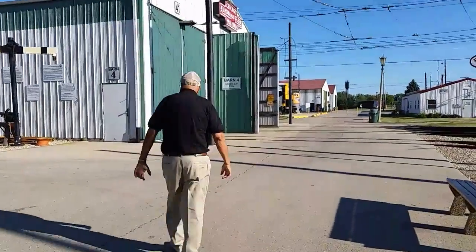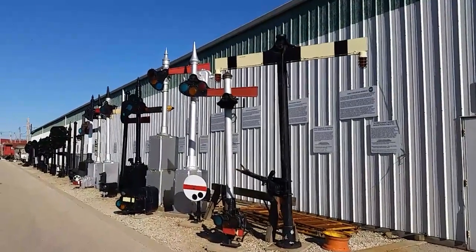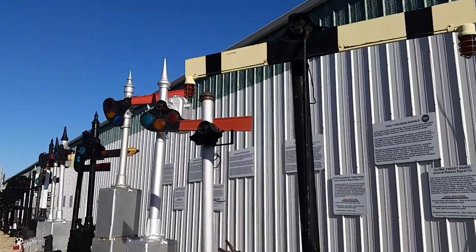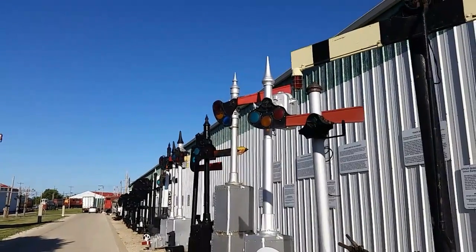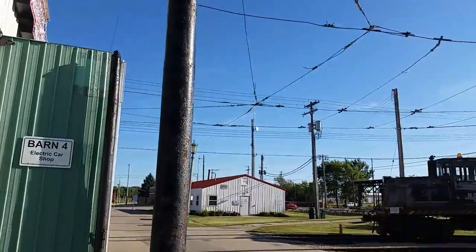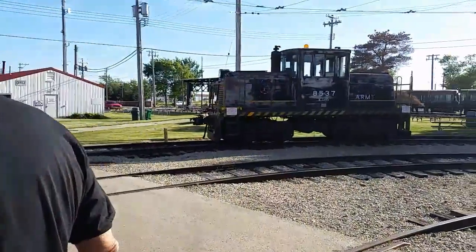You'll notice that we have a signal display here of all different kinds of signals that were used for controlling train movements on the railroads. And there's about 20 some odd signals here, and they all actually do operate. So there are different occasions that we hold here at night. We turn the lights on them. We put a computer laptop over there, and you can make each individual one of them operate.